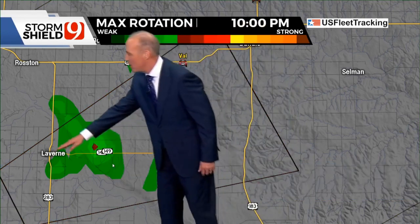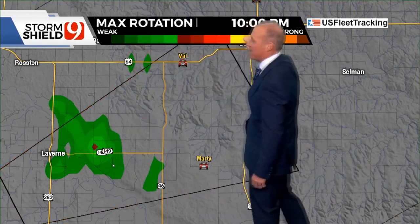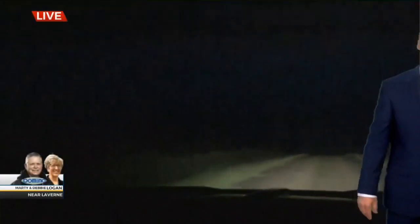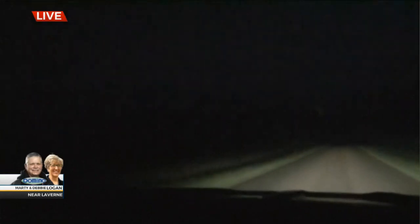It's crossing now 149. Marty Logan is right here, and he's headed to the west. Let's go to Marty Logan and get an update on that. Tornado warning now continues 4 miles east of Laverne. It's going to try to go to Buffalo. Okay, let's go to Marty, get an update. Marty, it's 4 miles now east of Laverne, crossing 149. Give me an update. Okay, we are headed westbound towards Laverne.